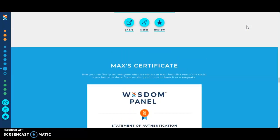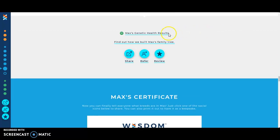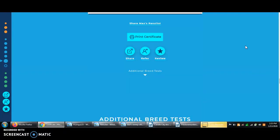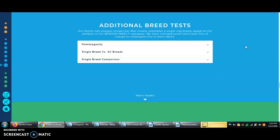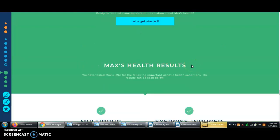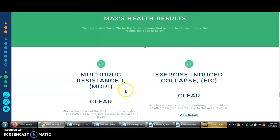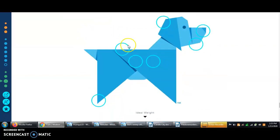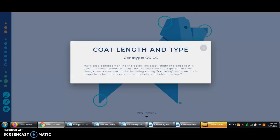So then you can see genetic health results and stuff. Then they'll give you a certificate, but that has personal information on it, so I'm not going to be playing around with that. Let's see here. And then the additional breed tests. And then you can go through all about Max's health. They tested the DNA for genetic health conditions, and he passed all those. And then they can tell you traits and stuff.